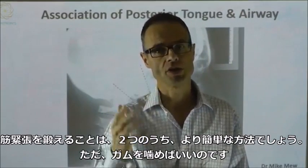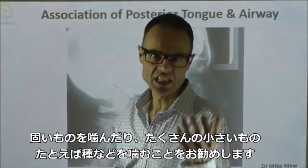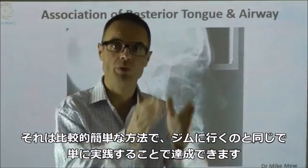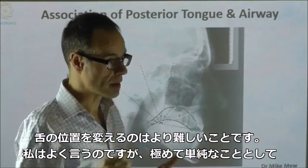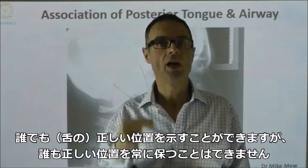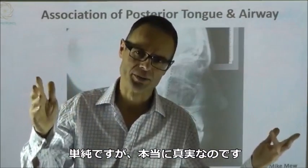Now, building up your resting muscle tone is probably the easier of the two. You can just chew gum. You can chew tougher things. Or lots of small, I often say lots of seeds and little things are great things to chew. But that's a relatively simple thing to do. It's like going down the gym. It's achievable with a simple application. Changing posture is a much more difficult thing to do. I often say to people, it's perfectly simple. Anyone can exhibit the correct posture, and yet almost no one can exhibit the correct posture all the time. It's simple but completely true.